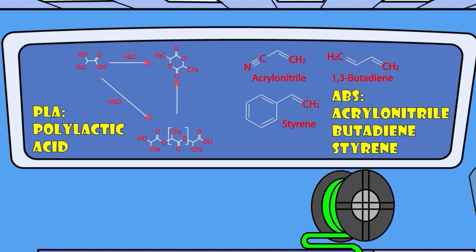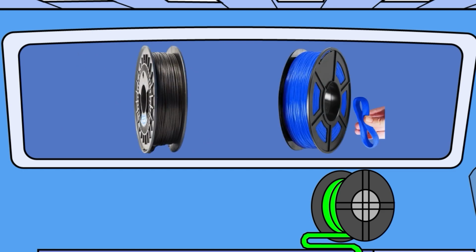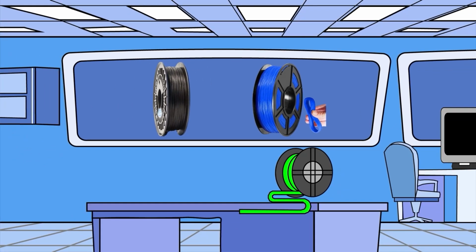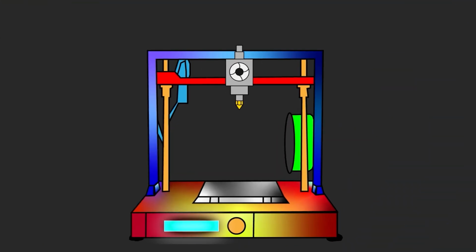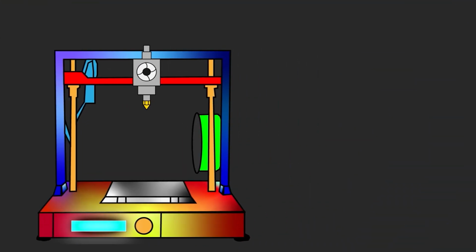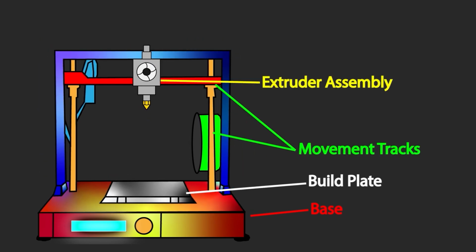While ABS and PLA have dominated the recreational market, there are hundreds of niche filaments available for every type of project, from rubber-like flexible filaments for soft touch products to carbon fiber composite filaments, which are used in engineering-grade products. Now, let's talk about the star of the show, the machine itself. FDM printers are composed of the same basic components: the base, the build plate, the movement tracks, and the extruder.